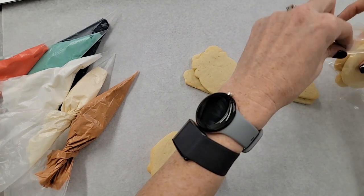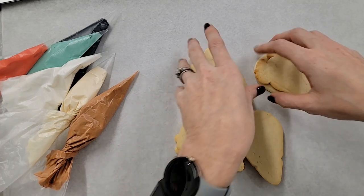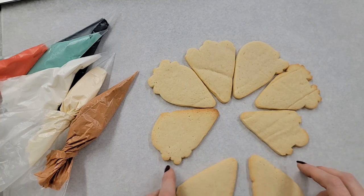Depends on when you're getting them, if we seal them or not. We seal all the shipping ones, so just either cut them out or open them up, okay? And you should have 8 cookies.